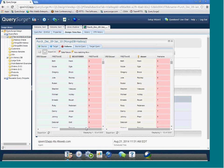So we give you a full view of what the data comparison is once QuerySurge analyzes the results that come back for you. I'll just mention parenthetically that this data and any data in QuerySurge can always be exported. So if you need to work up data with a colleague or look at it in another tool, you can always export it to a CSV or an XML format.